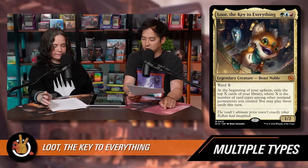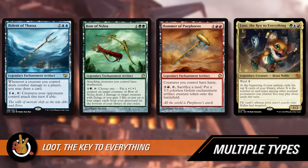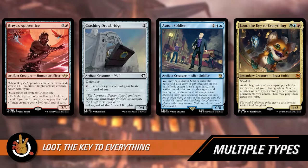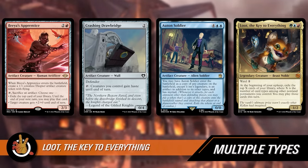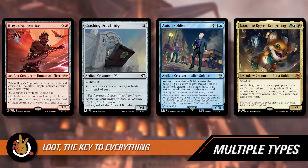So when it comes to enchantment artifacts, you have the God series of Bident of Thassa, Bow of Nylea, Hammer of Purphoros. When it comes to creatures that are artifacts, we talked about Ornithopter of Paradise, but you also have Brea's Apprentice, which also allows you to get stuff off and also makes a 1/1 colorless Thopter artifact creature token when it enters. So you kind of get some doubling up there. And Crashing Drawbridge might be good in a deck like this because you're playing a bunch of spells off the top of your deck. You want to give them haste.